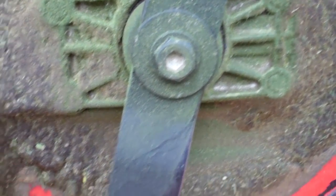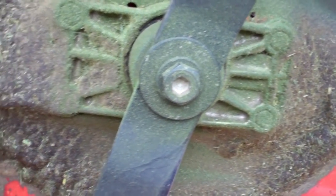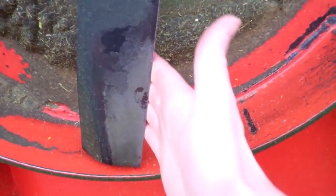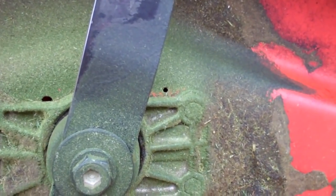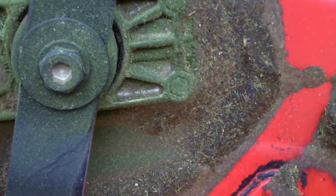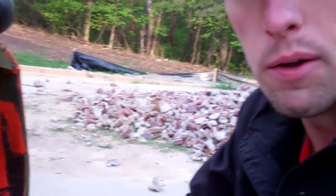Well, I wish there was a way to sharpen these on the machine. I mean, maybe there is. These are embarrassingly dull. I can rub my hand on this, and there's no edge on that. I'm not even sure they were sharpened from the factory. But it's doing a pitiful job of mowing out there. It's embarrassing, really.